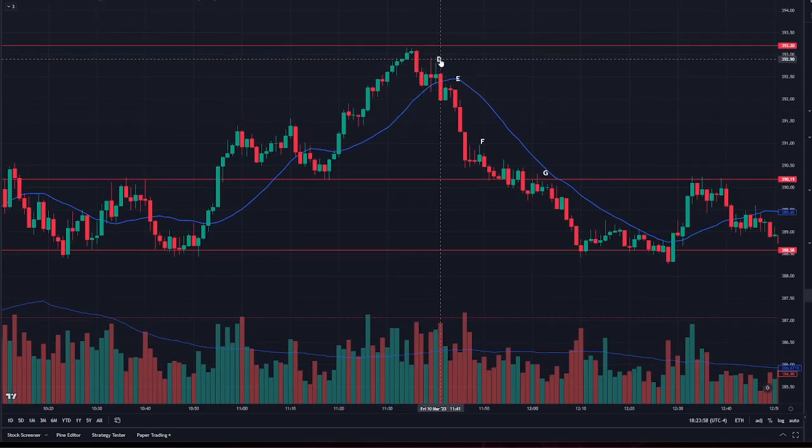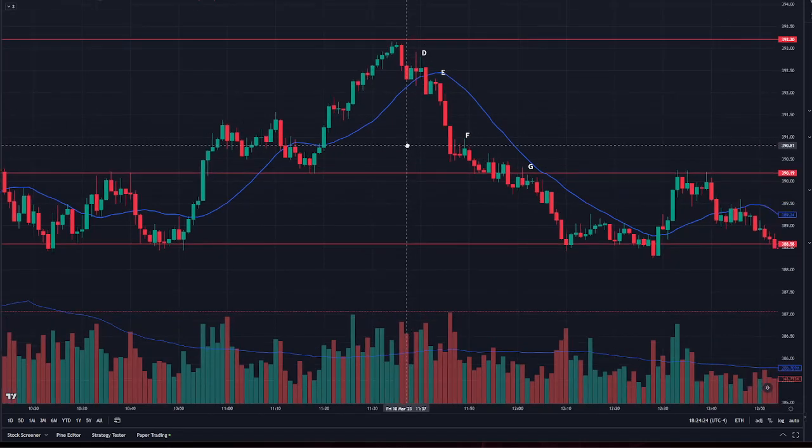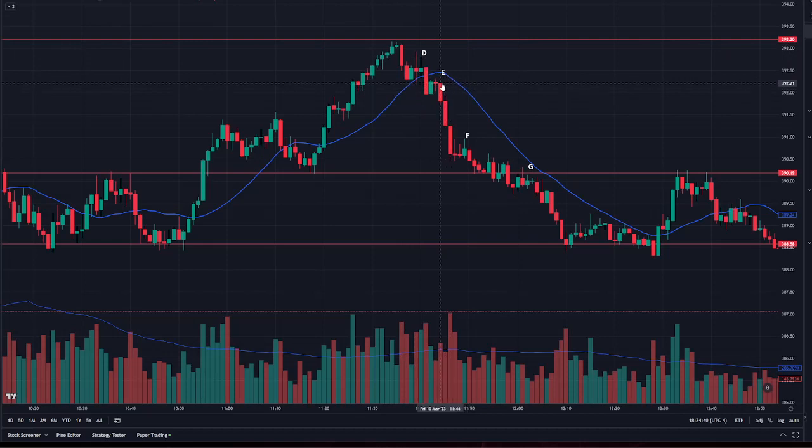So here we're at D. I'm looking at the same thing. Yes, we closed below. Oh, we broke below, but I'm not taking this one. We're above the MAs and we're uptrending. I'm looking for a higher low even now. I'm looking for it to stay above here. We finally broke. So this time we pulled up, we're below the MAs. We are downtrending now. This candle broke the previous candle. This would be our entry candle.